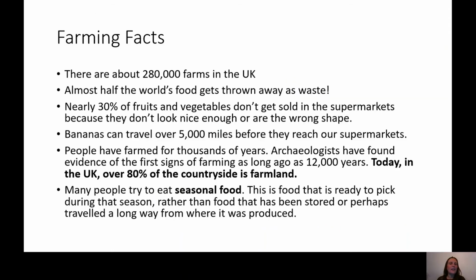Okay, here's just a few other facts. This one I found quite interesting, that bananas can travel over 5,000 miles before they reach our supermarkets. Next week, we're going to have a look at air miles and seasonal foods. But some of our food travels a really long way before it gets to our supermarkets. But farming isn't a new thing. Archaeologists have found evidence of the first signs of farming as long ago as 12,000 years. Today in the UK, over 80% of our countryside is farmland.